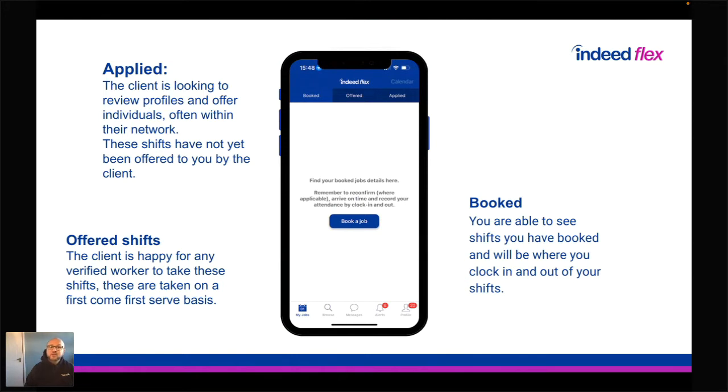Okay, so the applied section is when clients have posted a shift and they're looking to browse through profiles and decide which one they'd like to take on and offer that position to. So quite a lot of our shifts on our platform could be sent across as an application. Normally, these are for shifts which are specifically to do with temp to perm positions or potentially looking for a specific skill set.